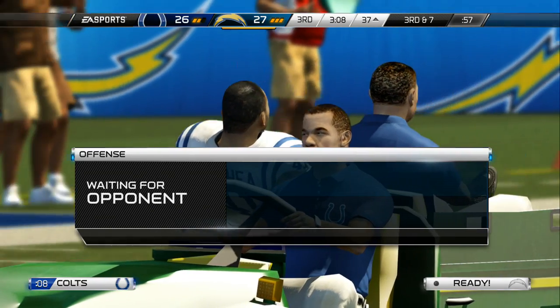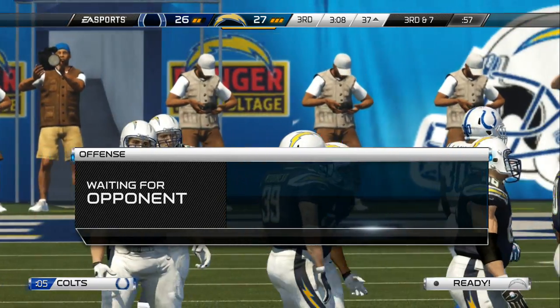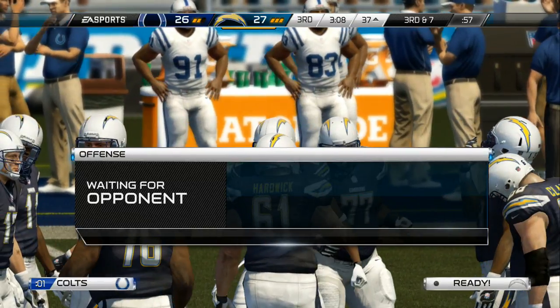I don't even want to speculate what the injury is, but I think it's safe to say by just watching the player, he's in a lot of pain, and I hope it's not serious.